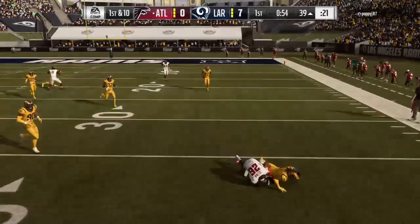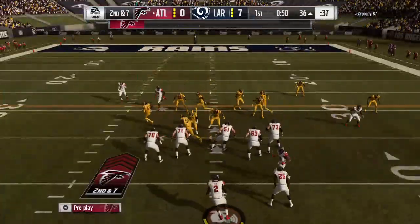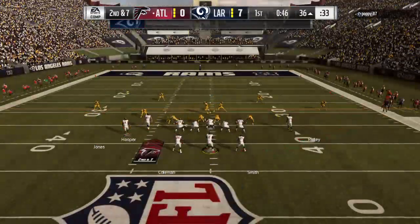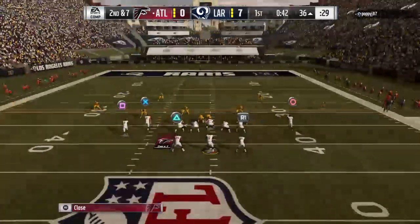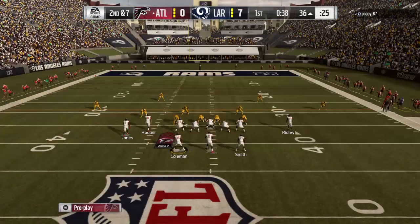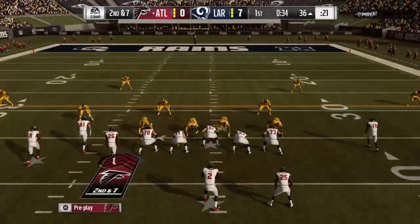Drops it off for Coleman. And here he'll be brought down a little shy of the 35 at the 36. It'll be a 3-yard gain, and it'll make it second down. And forget about the run to set up the pass. They're just coming out throwing. Forget trying to set anything up. They feel like they have the advantage. They feel like they have the matchups, and they're just attacking right now. Yep, going to the air on the opening drive.